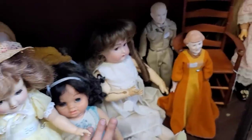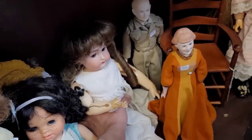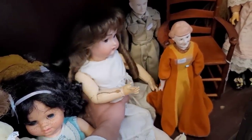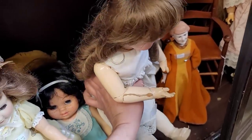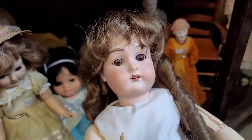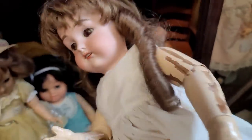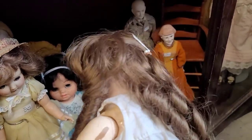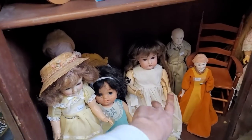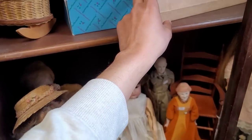Excuse me, everybody. Excuse me. We want to check out your friend here. I like the pinched face on her. She's fun. I love the wood body. Let me flip her around here. Okay, I'm going to think about her for a little bit. I really do like her, but I do have a few baby dolls.